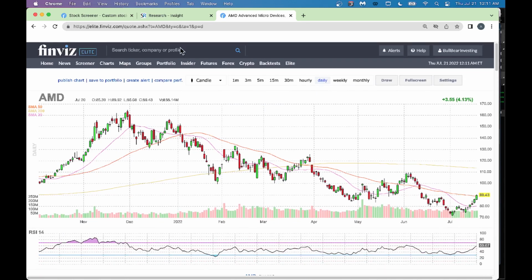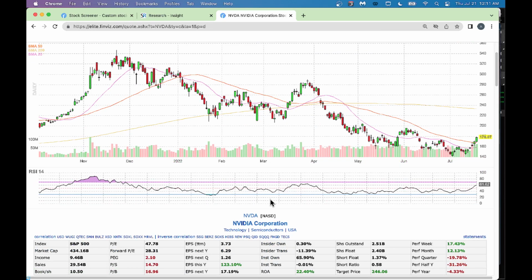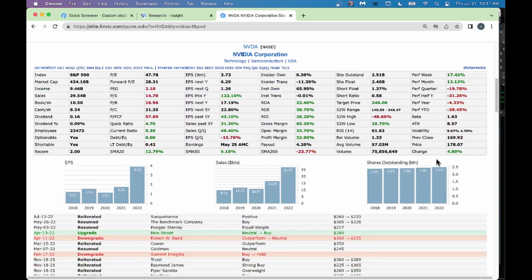Then the next stock that we looked at is Nvidia, one of my favorite stocks. I love this company. Look, Nvidia is doing great. It's trying to go higher, as you can see here. And as you scan through here, from an earnings per share perspective, this company is doing great. Sales perspective, doing great. Shares outstanding is pretty stable here. They got a slight downgrade here, from 260 to 220. But it's a great company.